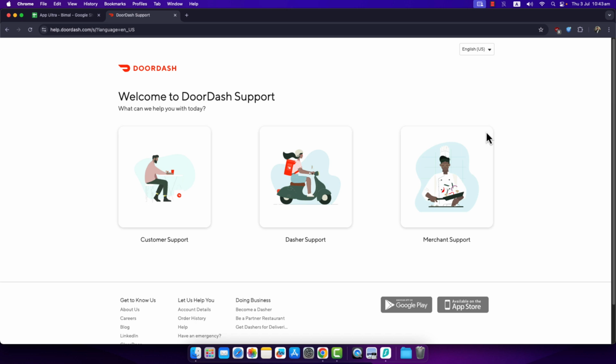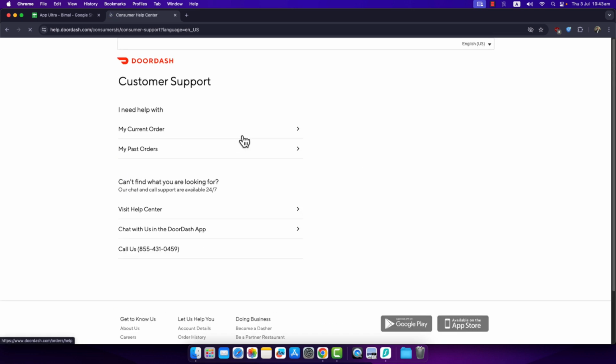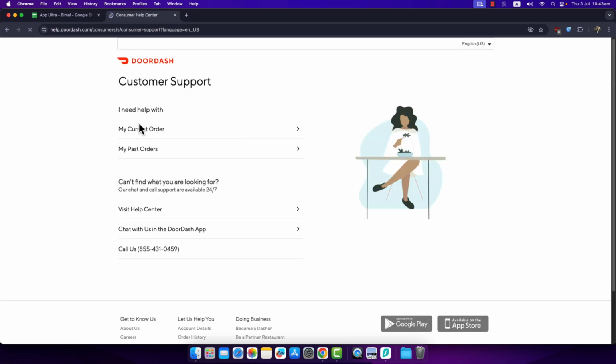Now, first of all, go to your browser and type in DoorDash support, or you can directly go to help.doordash.com. Once done, you can simply select the option called customer support. Once you've done that, you'll be taken to this next page. So if you're on the waiting list, maybe as a dasher or as a customer, you can get customer support. You can directly call them at this given number depending upon the region that you're in, or you can also chat with them in the DoorDash app.